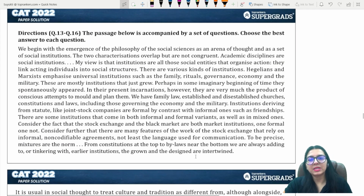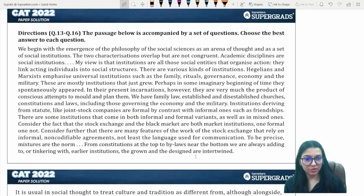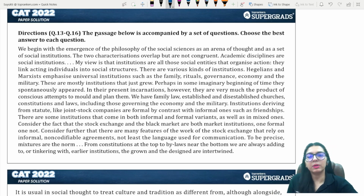I hope this one was absolutely clear. And with that, let's move on to the last passage, because after the passage comes the fun part, which is all about the verbal ability.